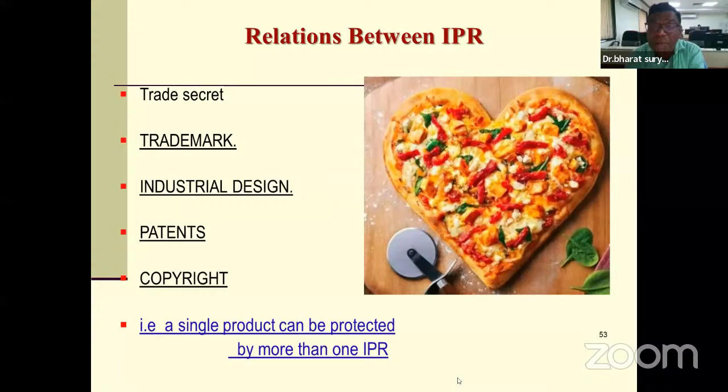So I have taken the example of pizza. Everyone is fond of eating that. If you taste the pizza of Domino's or Pizza Hut, the taste is different from the pizza you get in other hotels. Even if we prepare the pizza at home, the taste is different, because Domino's is adding some trade secret which is never disclosed to others. It is disclosed only to the people who work in the kitchen, under a non-disclosure agreement. Therefore, the people who leave never disclose it. This is called trade secret. That's why the taste is different.